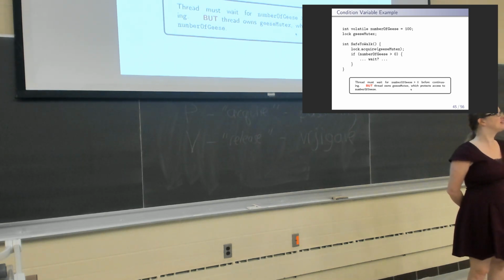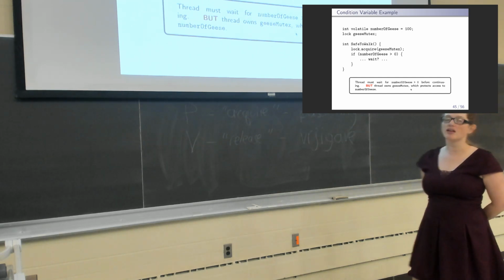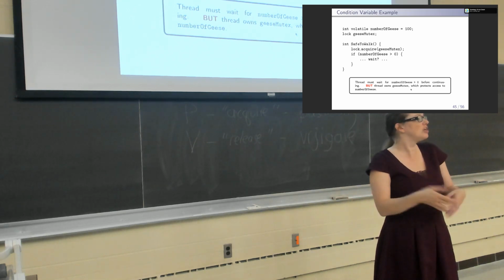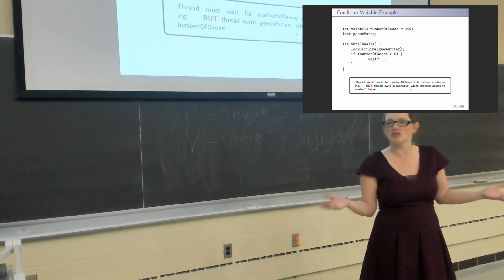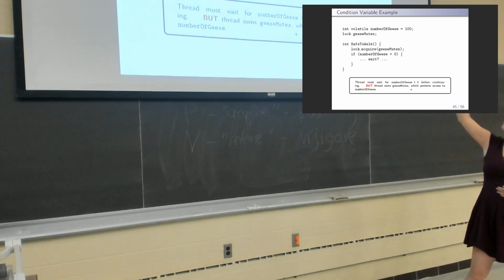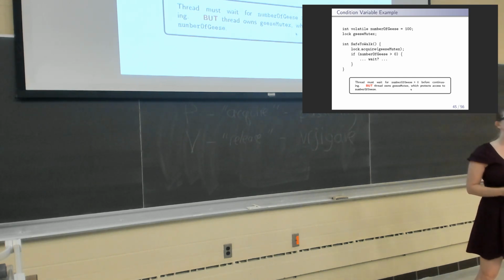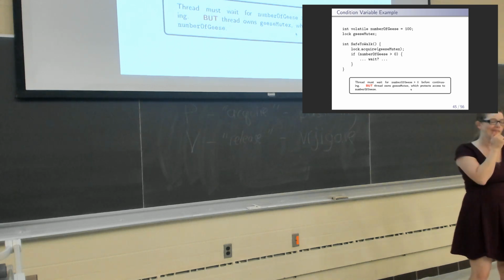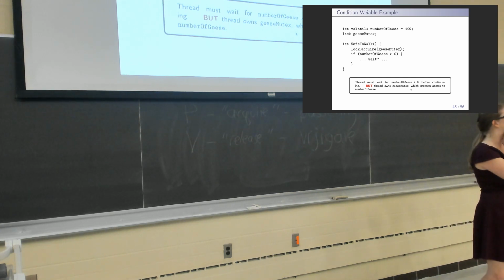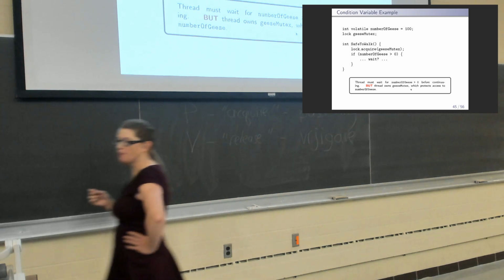In order to check the number of geese that are there, I'm going to acquire the lock. Now why do I need a lock on this? Well, I'm checking the number of geese, and the geese might actually be coming onto campus and leaving campus, right? So they may be changing that value. So we need a mutex around it. I acquire the lock, and then I check: is the number of geese greater than 0? Well, it starts at 100, so yes, it is. So how am I going to go to sleep here? How am I going to wait for this condition to be true?